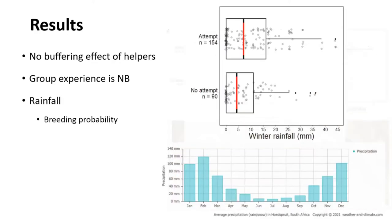Then when we move on to rainfall, we also found a correlation with higher winter rainfall and breeding probability. Winter here is usually quite a dry period. And when there's more rainfall, it's most likely to increase the food availability in the area, which then has a positive effect on the breeder's body condition, and so they're more likely to breed.